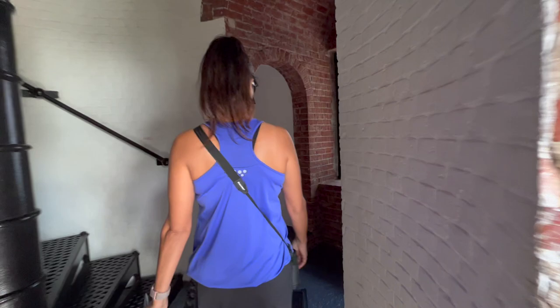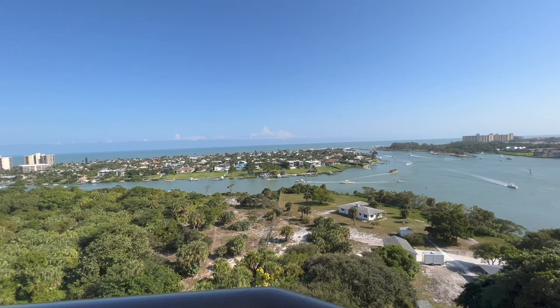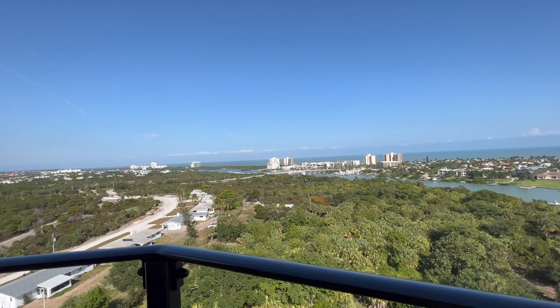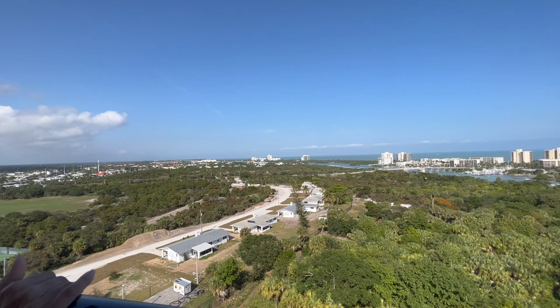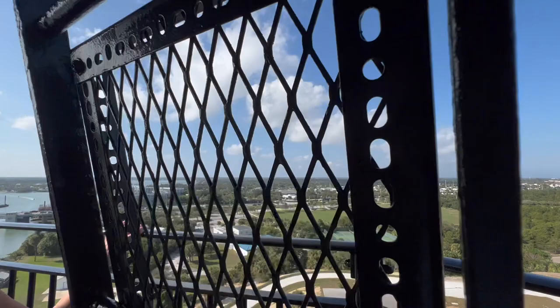All right, time to head on up. So I made it to the top. Great views all around. Lots of water views. So nice and breezy up here.